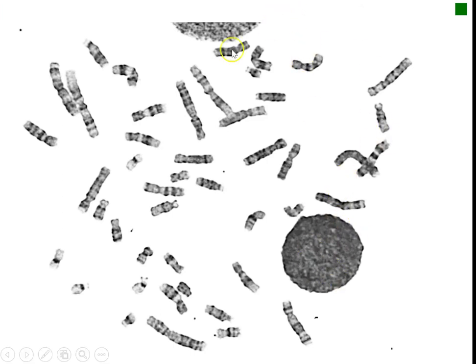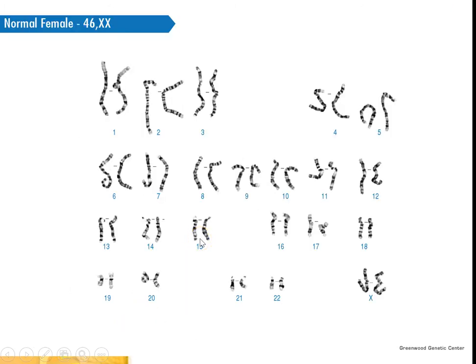So this is just a spread of human chromosomes. Here's actually a cell that didn't break up. And here are the spread, they just kind of randomly spread. Here's one of our chromosome 21s. Here's another one. So here's our 22.